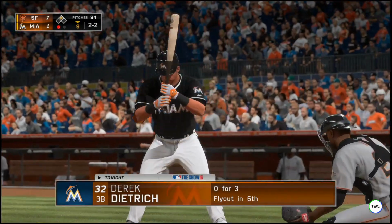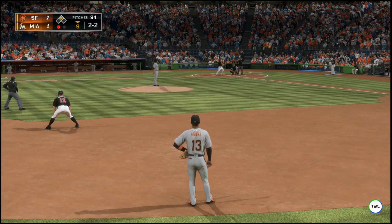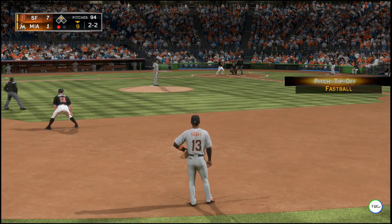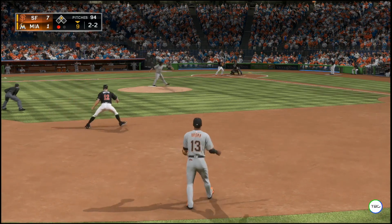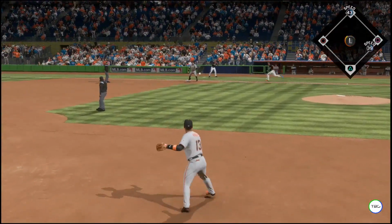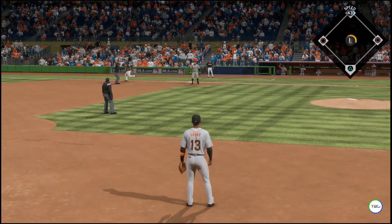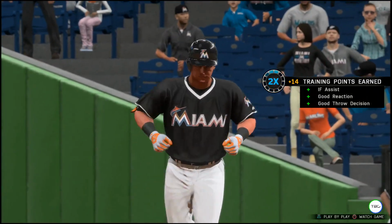Derek Dietrich will stand in. He flew out his last time up. One out and a runner on second base. Hit to short. Played on the backhand. Throw on to first will be in time, and the Marlins are now down to their final out of the game.